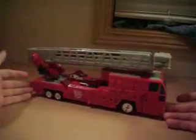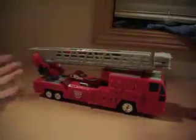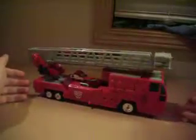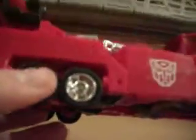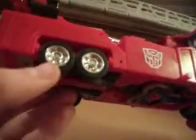In vehicle mode, he is a fire engine, and whilst I don't like Optimus as a fire engine, I think this vehicle actually works out well for him. As you can see, he's primarily red. He's got some gray and silver, which you could see from up top. He's got chromed rims and rubber tires, and not sure if you can make that out in the video. Well, maybe you can. But it says Fire Convoy on the tires.